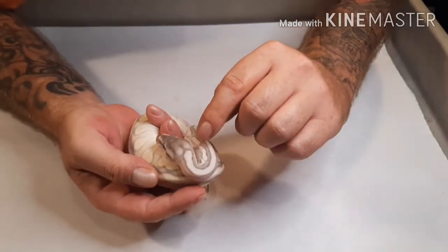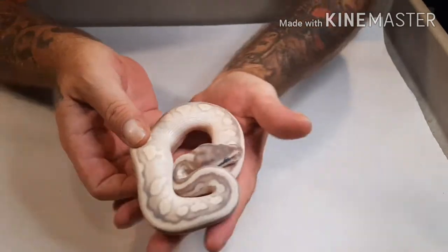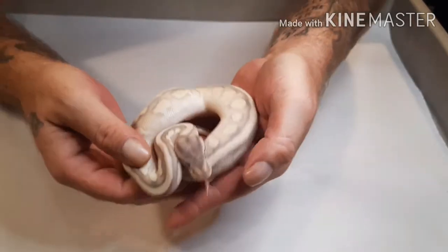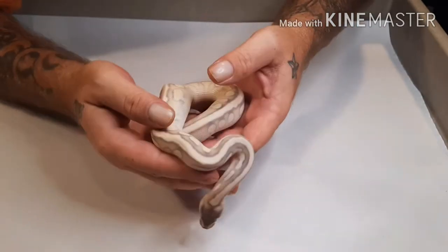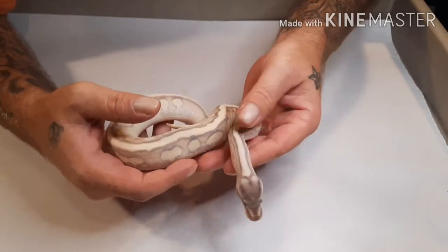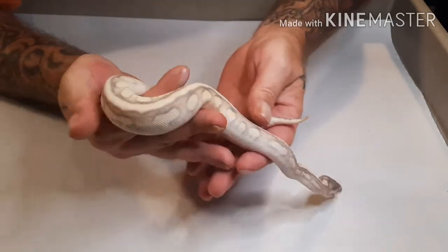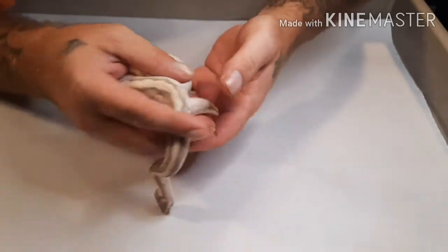Look at her head. Her head stamp. It looks like a funny looking heart. Don't know if the camera's picking that up. But her colors are just gorgeous. This is also the female that was in the clutch that I did the video on about the dark side of breeding. Her clutch mates had the shark jaw. She was the only one that had a completely perfect jaw.